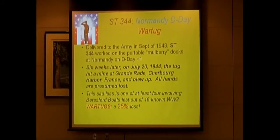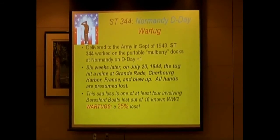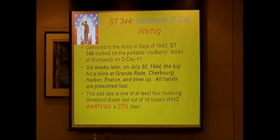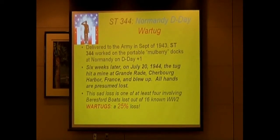6 weeks later, July 20th, 1944, she hit a mine. And it's gone. I have information on one person that was on that boat. We don't know what happened to the rest. But I can tell you, having recently been down below decks of a World War II tug, you can't get out of there. And they're gone in 2 minutes. They're all steel. We lost 4 of the 16 that we know were over there in World War II, 25% loss ratio. That's the ones I know about. Probably more.